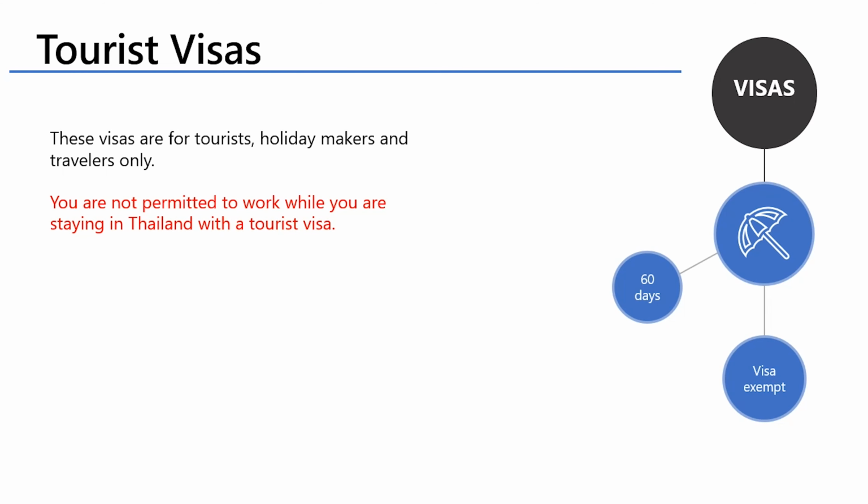It's important to remember, and I've written it in red, you are not permitted to work while you're staying in Thailand with a tourist visa. So you do need to be careful. Some people may try and get you to come over here and do some work and just get you to stay on a tourist visa. Not really a good idea. You could end up in jail and you'll probably get deported if you're caught doing this.